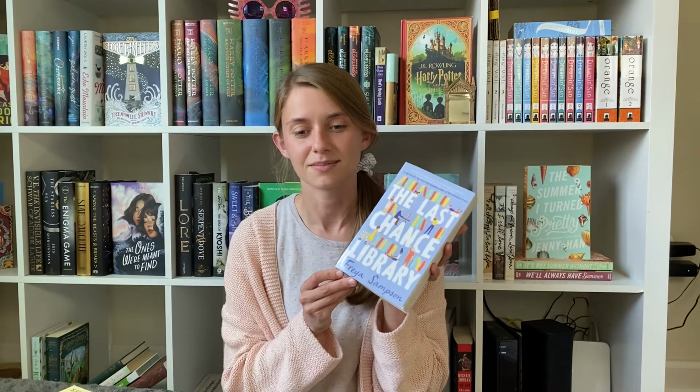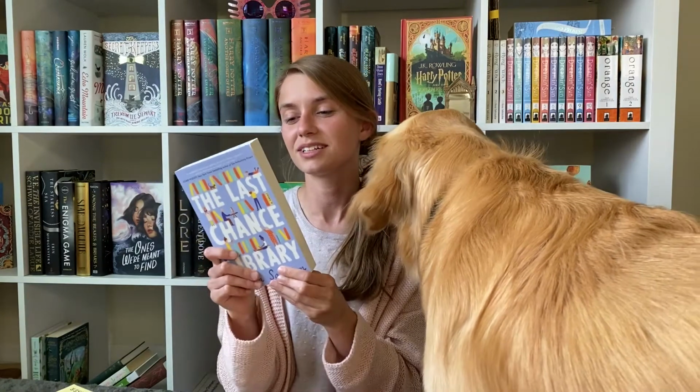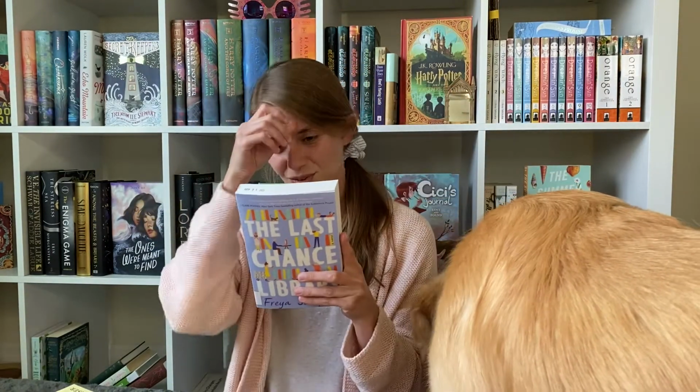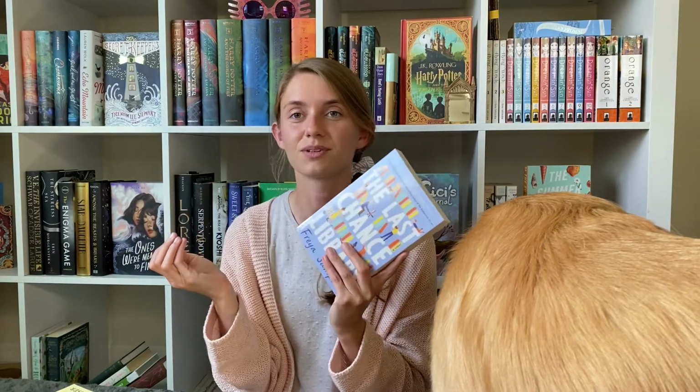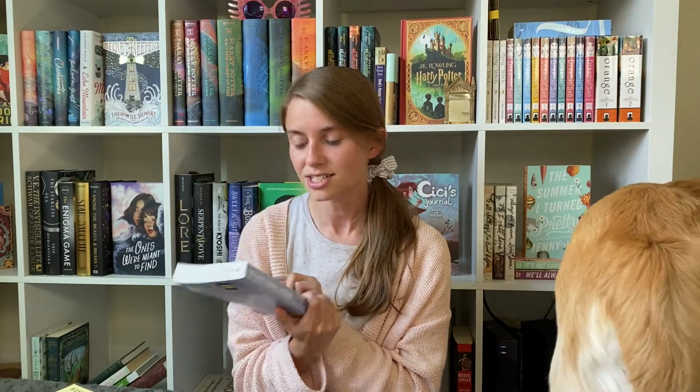So the next one also has the word library in the title, which is why I picked it up. That is The Last Chance Library by Freya Sampson. This one is about a librarian named June, and she is also threatened with a library closure. So she's worried her library is going to close, and she is working with the locals trying to keep it open. And she lives in a little English village, and it just sounds like it's going to be a very cute, cozy book about a library.